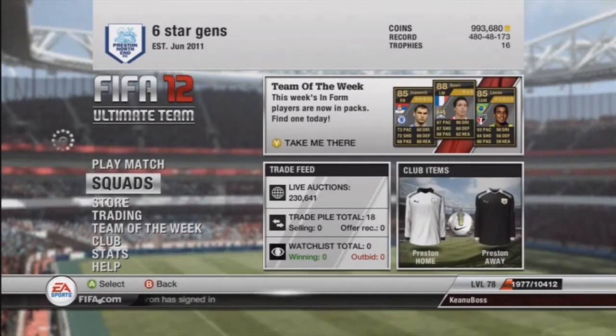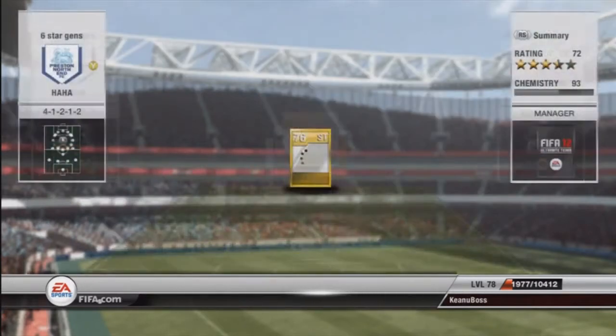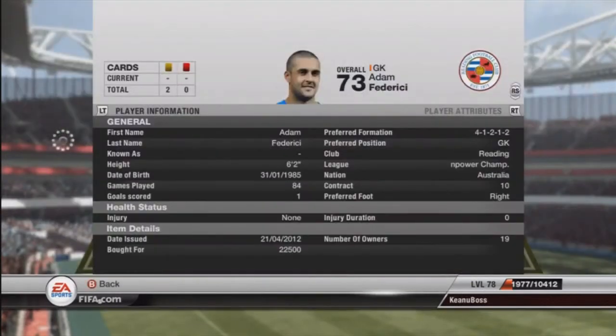It is a very good squad builder, and I really like this team. So let's go into the squad, guys. As you can see, it is an Npower League team. Basically, I've got Adam Federici in goal. He's from Australia, actually. He's a very good goalkeeper.